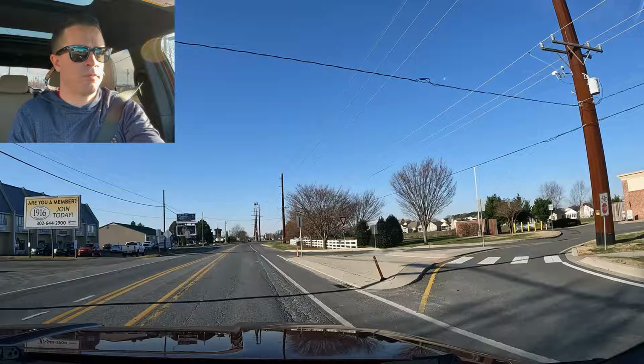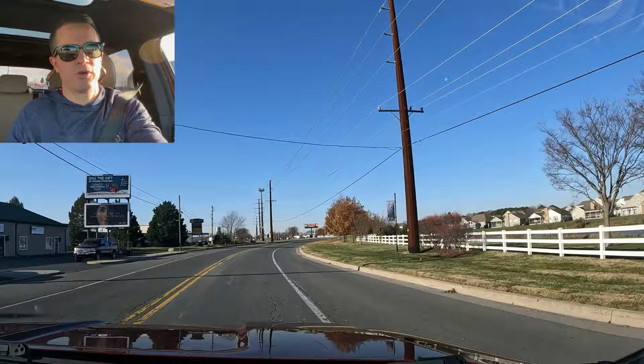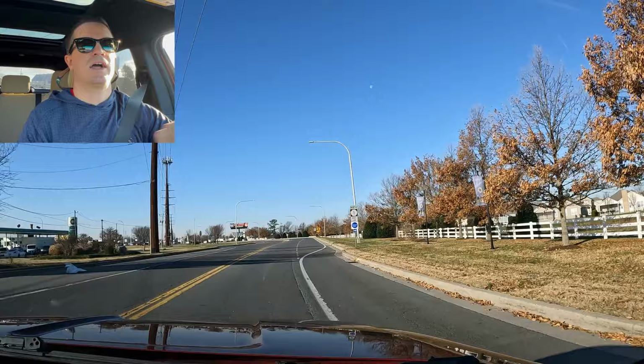And then as we make our way up here, we're gonna run right back into Coastal Highway, and that's where we're gonna end the video today. You'll see that there's a Lowe's home improvement right across the street. That's kind of the start of where Lewes is. And as we head back south onto Route 1, we'll head back home.